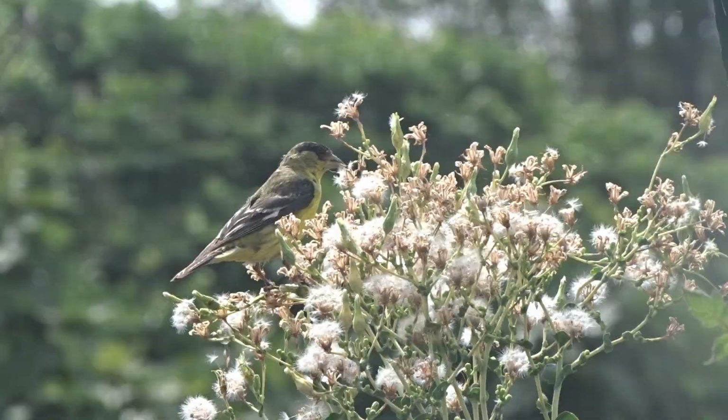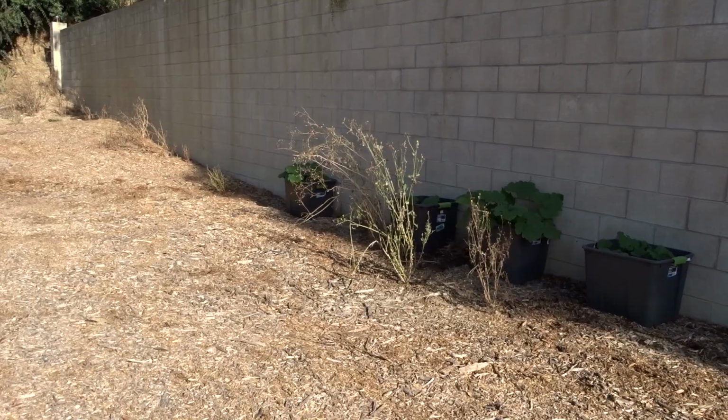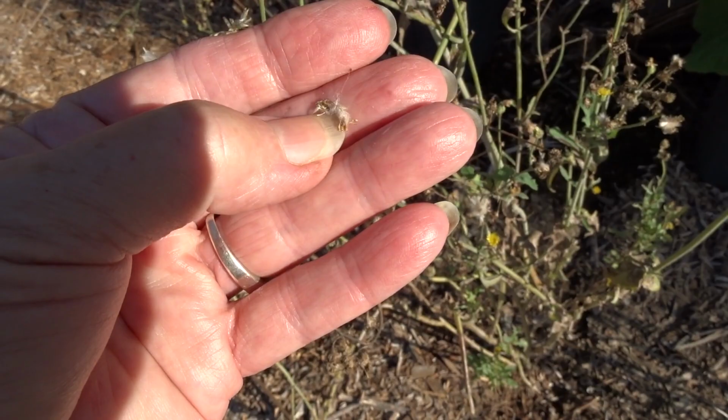So we leave whatever's not in our way, and they eat the seeds off of that. We have them on here all the time, and they love the seed. The seed is in here, as you can see here. Let me see if I can show you. See, the seed is on the end of the fuzzy thing. And of course, that's how the seeds fly around because they come apart and then they just blow. But that's where the seed is.